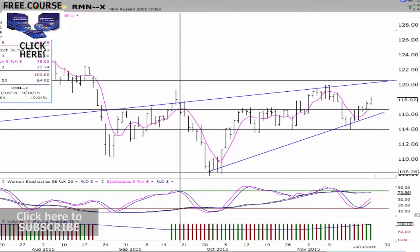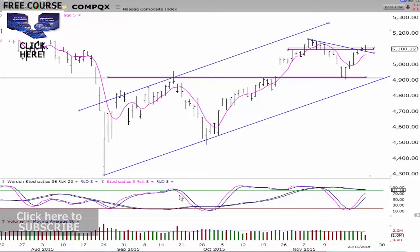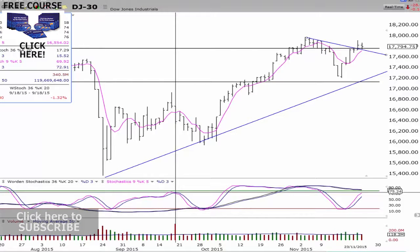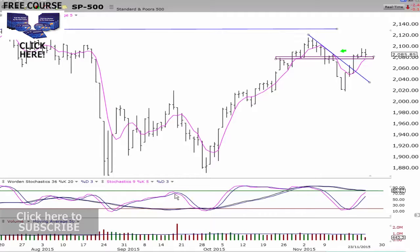And look at this one here, middle of October, we had the turning point there. You can see the stochastics, middle of October, you had the turning point there. You see the stochastics here, middle of October, we were almost at the oversold level when we started turning over on the Dow Jones. And obviously the same with the S&P, same for where it is right now.